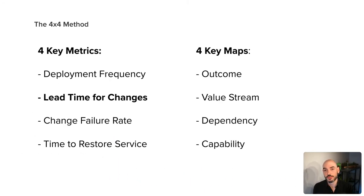And the 4x4 method really comes into this as a way of thinking about the leading metrics in the DevOps space, in the achievement space, where the highest levels of operation in the ecosystem, the most high-performing companies, are doing extremely well in these 4 ways: deployment frequency, lead time for changes, mean time to recovery, and change failure rate.